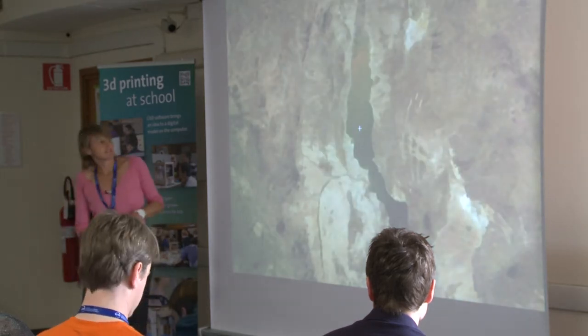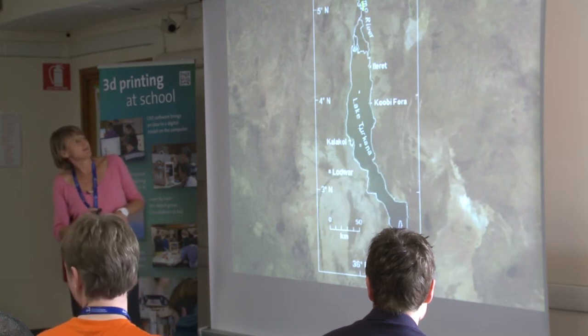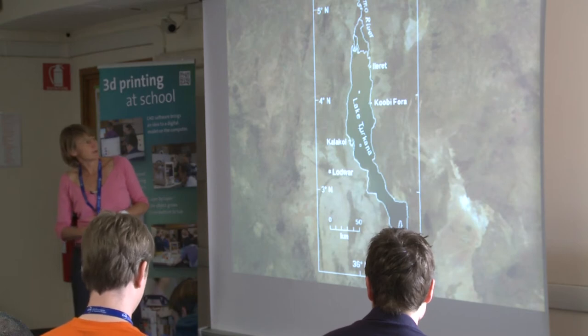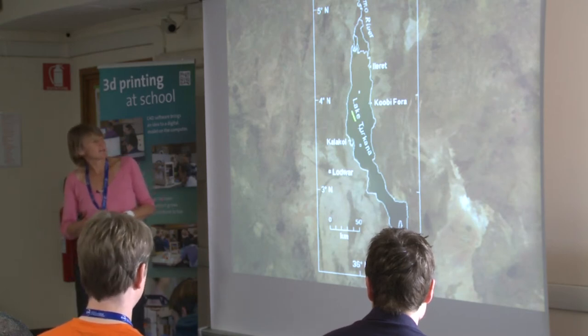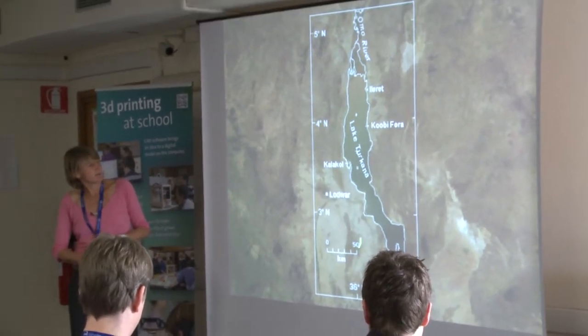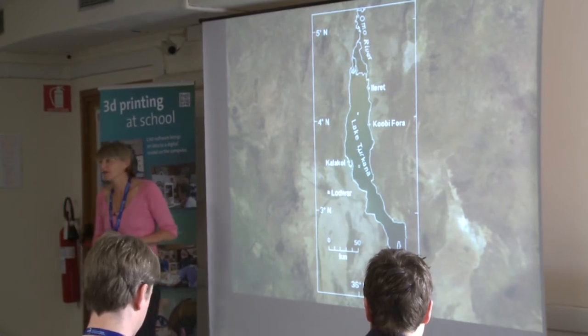Today, this is Lake Turkana. And you can see the Omo River flows down from the Ethiopian highlands. The Ethiopia-Kenya border runs across the top end of the lake there. But the fossil deposits, this is 160 miles, 200 kilometers in length. Fossil deposits run up both sides of this long modern-day lake.